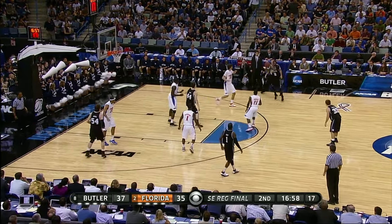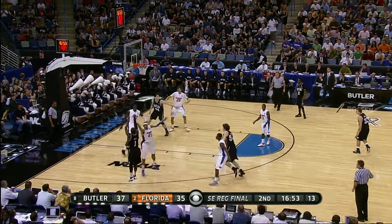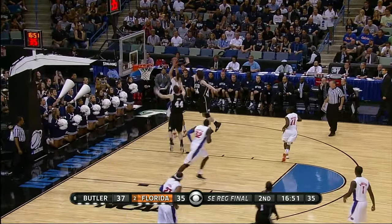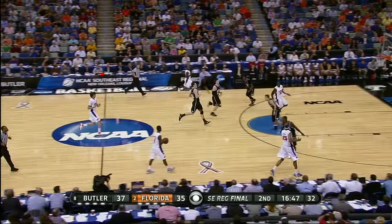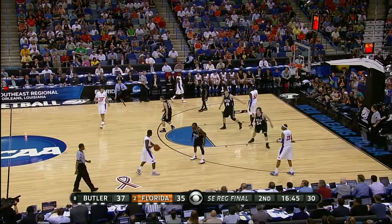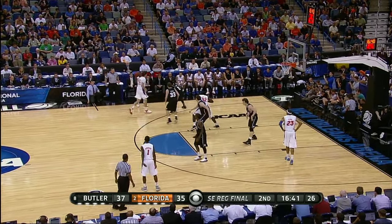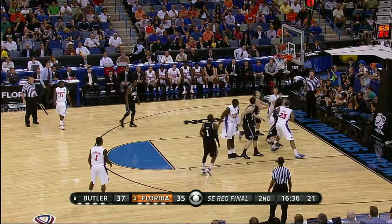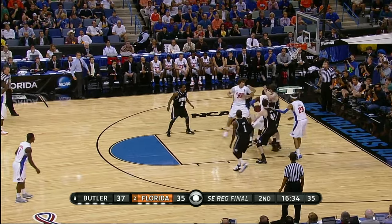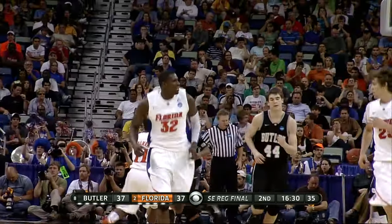Inside Smith. Mack step back three. Neither team with the touch as we start the second half. 16:45 to play. Butler by two. And this pace, who does it favor? Well, in a slow down half court, I'm going to go with Butler because you don't want to keep this game close the way Butler's been winning these ball games in this tournament.